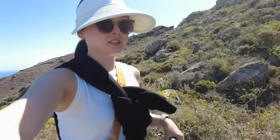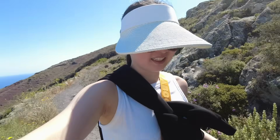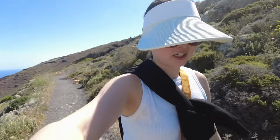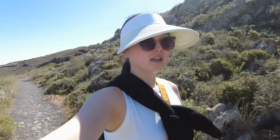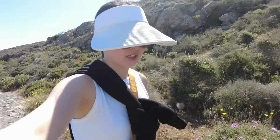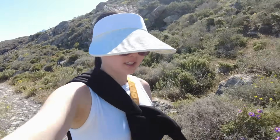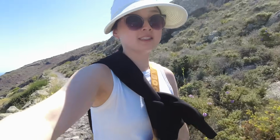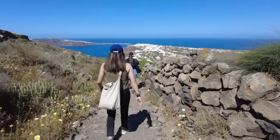So yeah, we're just loving the variety of the hike, and I would say it's not too difficult. There are some spots that are more slippery than others with the unpaved paths, but in general it is very well made for just casual walkers. But definitely bring water to hydrate and wear comfortable shoes, because you'll be passing a lot of different types of footpaths along the way.